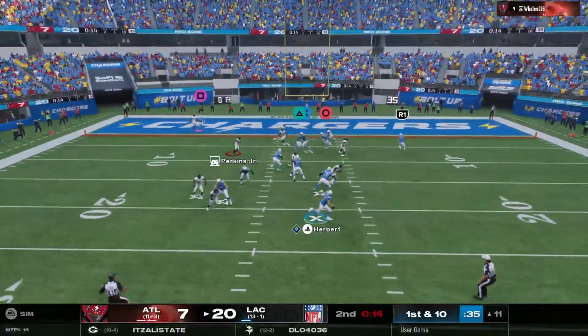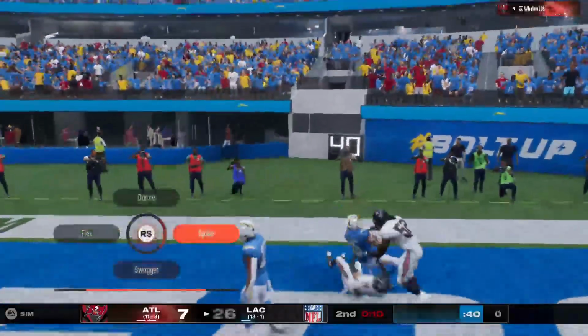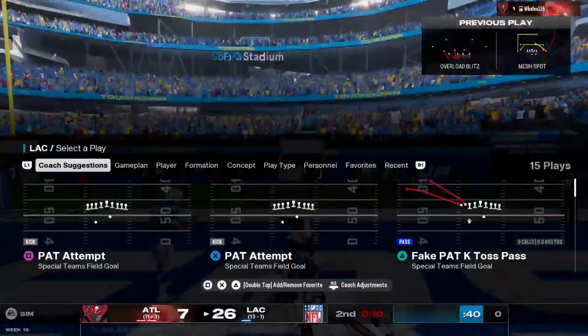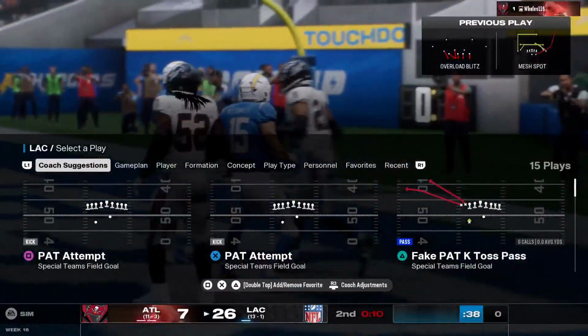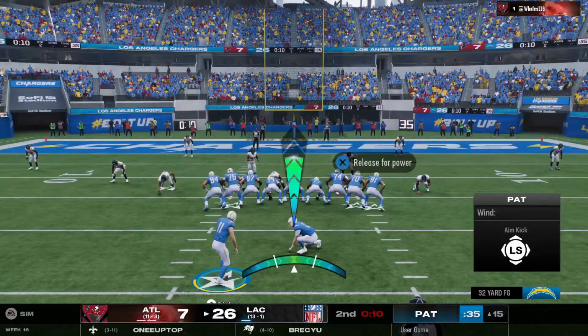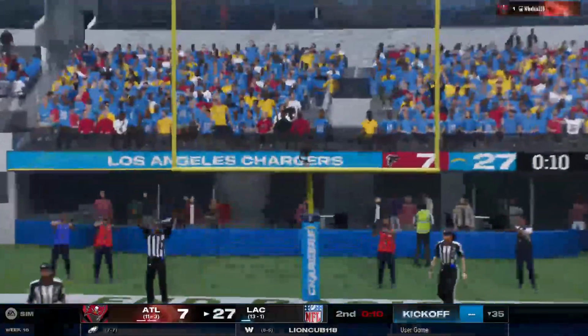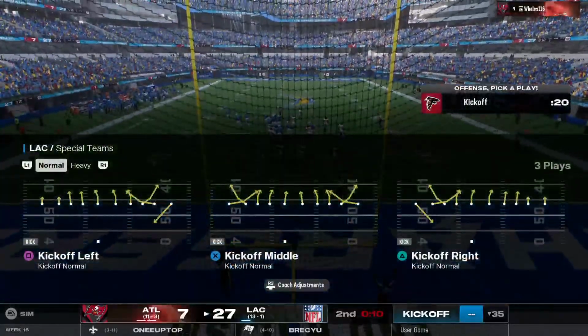Here's 1st and 10. Shotgun now for Herbert. That is caught. What a job on the scramble. That McConkey. Touchdown, Los Angeles. So 2 touchdowns for him in this one. Numbers 12 and 13 on the year.